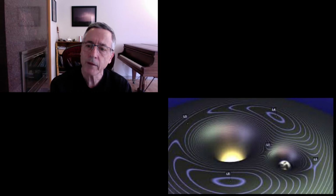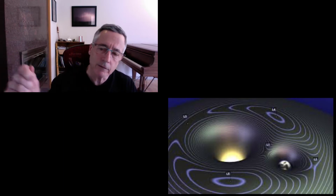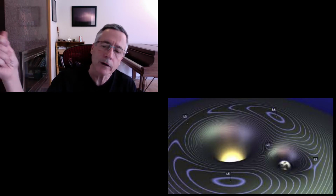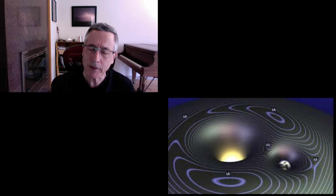But there is a little dent there, a depression in the potential surface. And if the body that's out there gets wiggled a little bit, gives it a little nudge, it'll actually just roll around inside of that depression, so to speak. So it orbits around that L4 or L5 point.